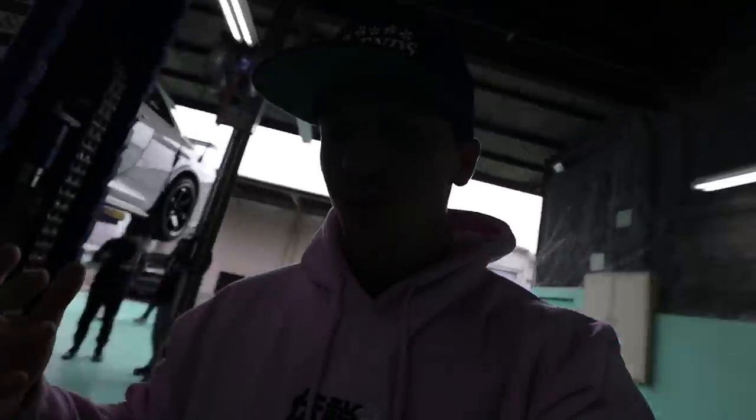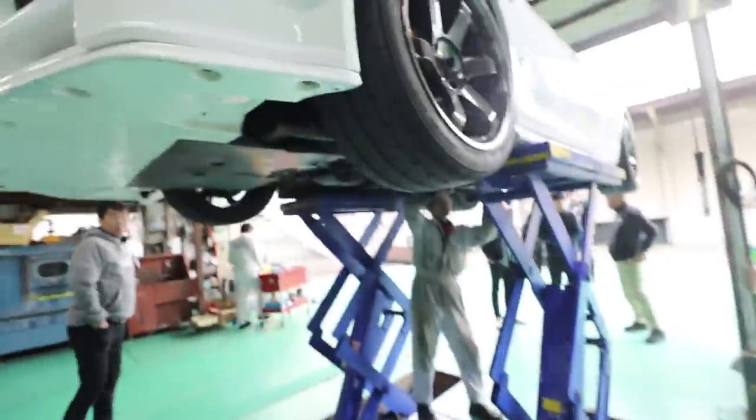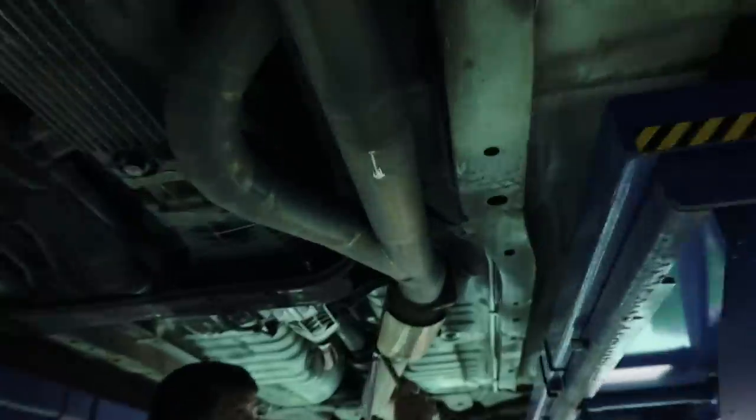How is this even real life right now? I'm modding my R34 in Japan at Midori Seibi with a brand new titanium exhaust. This is the coolest thing ever. So we actually do leave this cat right there. So it is gonna be pretty quiet, but still very, very nice.